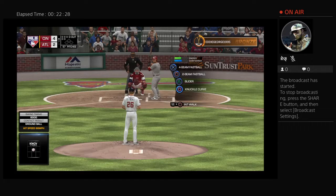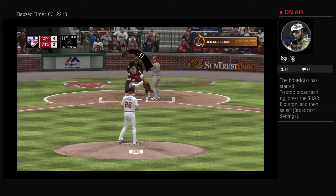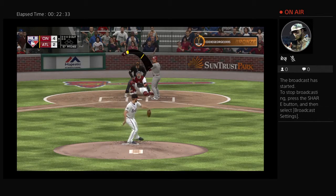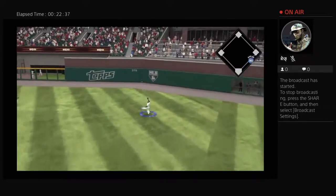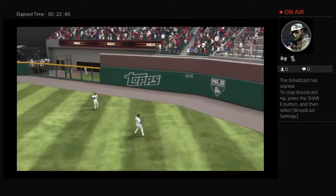And so now the Braves will get both a left-hander and a right-hander up and throwing in the bullpen. Pitch swung on and hit in the air. On the move is Markakis. He's got it, 1 away.